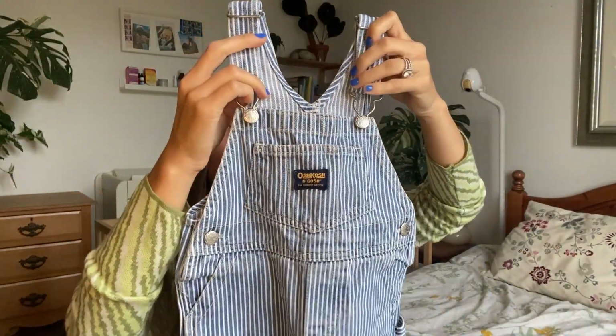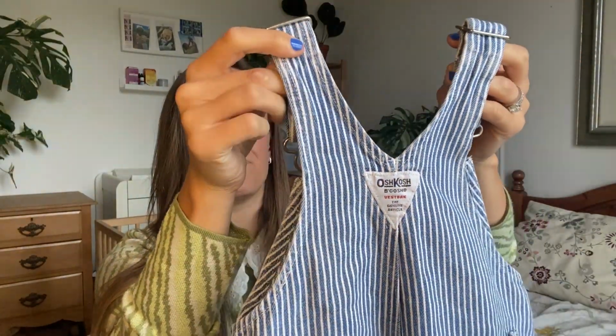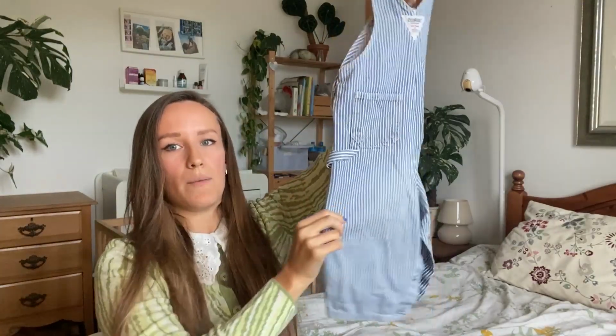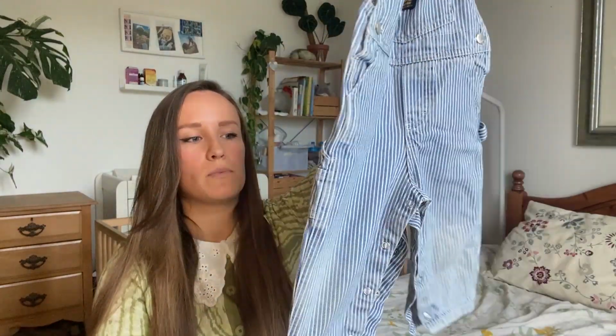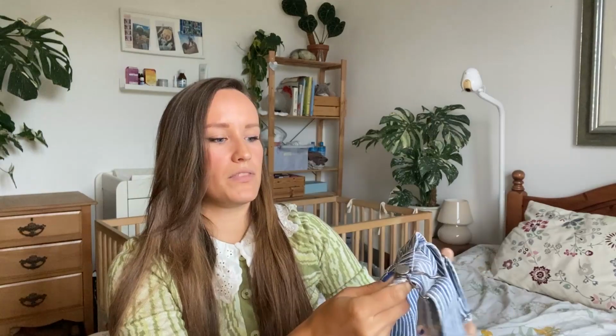But these are Oshkosh, I think that's how you say it. So they're an American brand. They are very popular. This is a pinstripe version. I love the vintage kind of look. These were sold to me as vintage, but I'm not sure if they are. I can't be sure. But these sell for £35, maybe 25 if it's in bad condition.